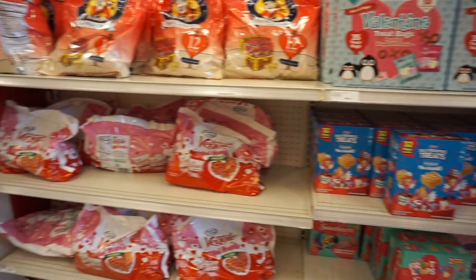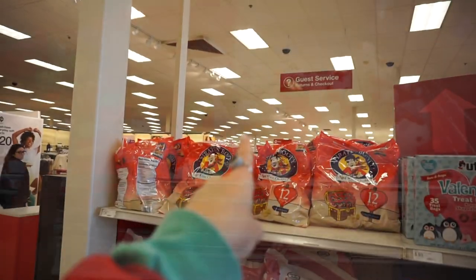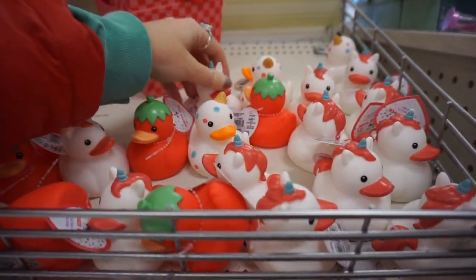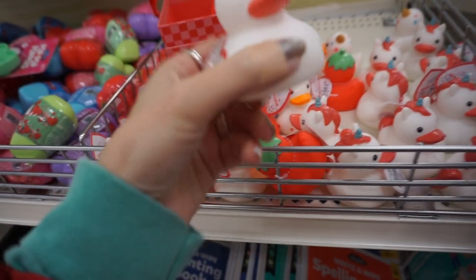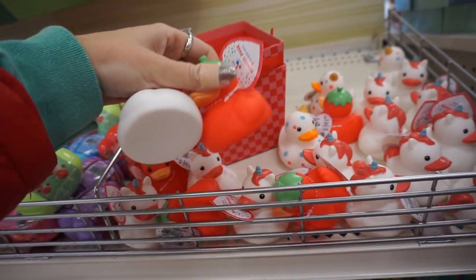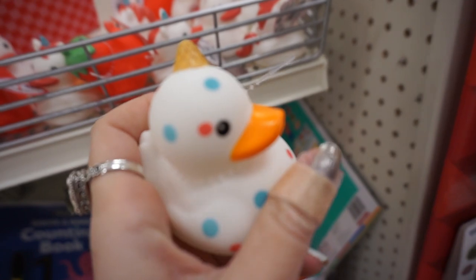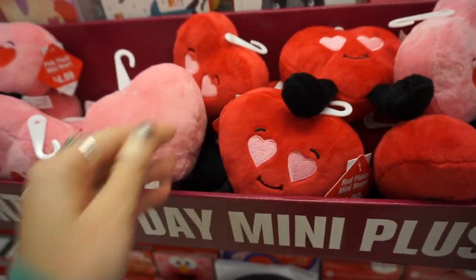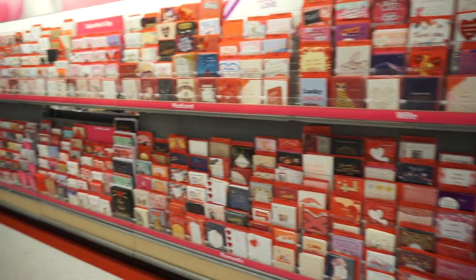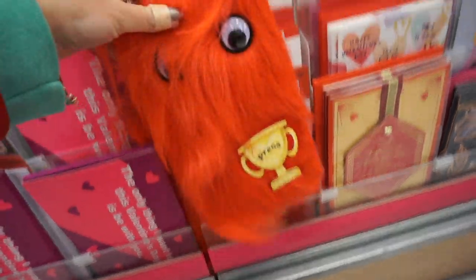And lots of candy. But keep in mind, this is just the bullseye section, so I'm sure they have way more in the back. And I can't believe it, but I just found Valentine's ducks. Yes, I'm taking all of them. This one, dollar each, okay. Ice cream cone. So I guess there are three to collect, right? Plenty of Valentine's cards to choose from, that's for sure. They even have fuzzy ones with the googly eyes.